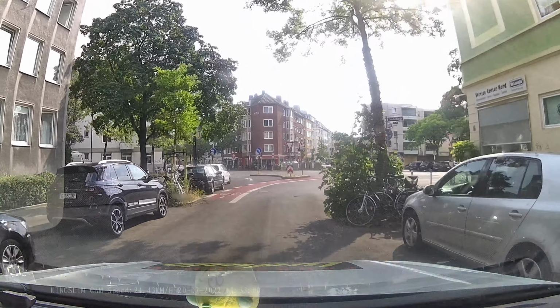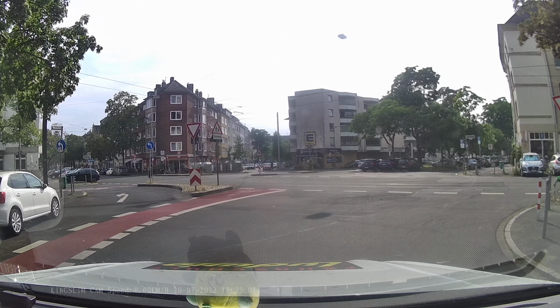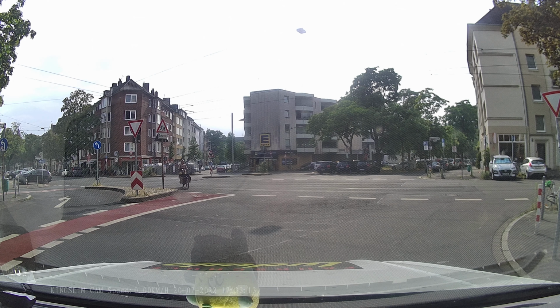So, and now it becomes a little bit complicated. We want to go to the main road, Edeka. You can see where Edeka is. Which one? This. Look, the building. Okay. And you can see Edeka. Yes, I can see. On the left side, you don't drive. You drive on the right.